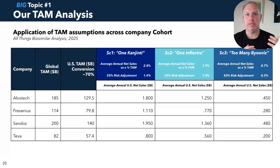Now, this last phase of the analysis takes these numbers and applies the three scenarios that we created. So the first step in doing this, we needed to try to convert from that global TAM to just a US number.